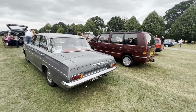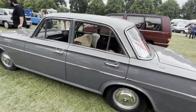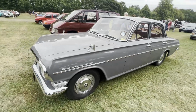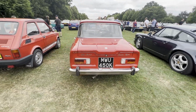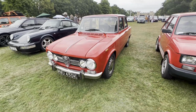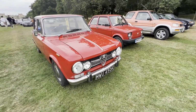While we're talking about big Vauxhalls, this Cresta was one of the oldest cars there, I think. A little bit older than the usual Festival of the Unexceptional run, but no complaints about that. It's a magnificent thing. Into Italian cars now. This Giulia Super was really rather magnificent. These always look at the back somehow like they're made of fiberglass, but I don't think they are. Look lovely. UK spec right-hand drive version as well, very rare.